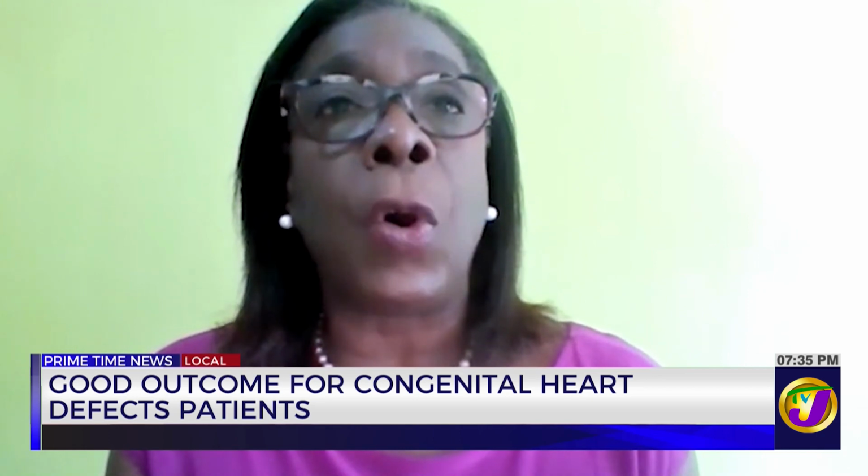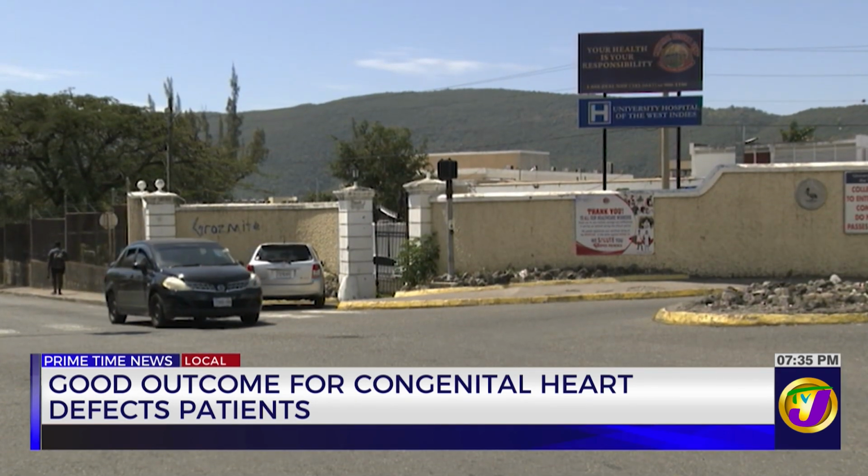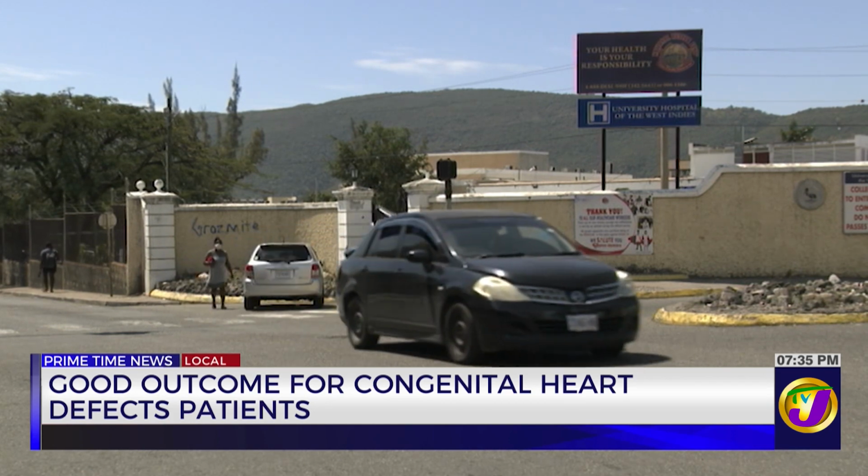And more recently, we've been able to do that without surgery with some of these defects by passing tubes under X-ray guidance, catheterization, to the point that needs to be corrected and be able to plug holes or widen narrowings and so on. So there has been great improvement in how we deliver the care to children who are born with congenital heart defects. But after treatment, these individuals will have to be monitored for life.